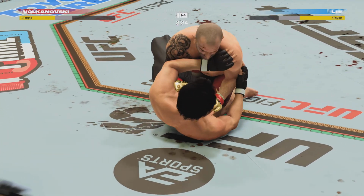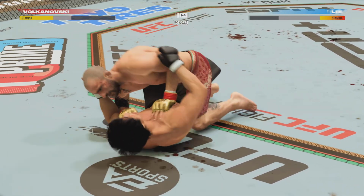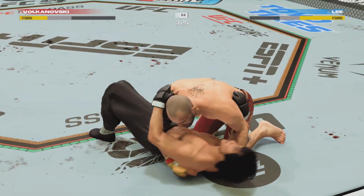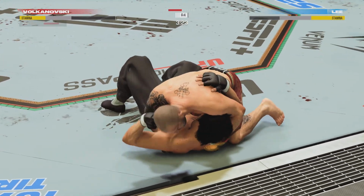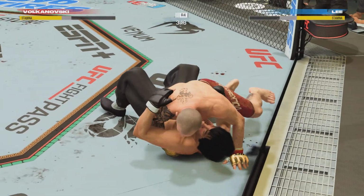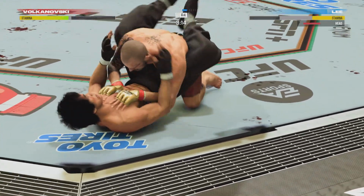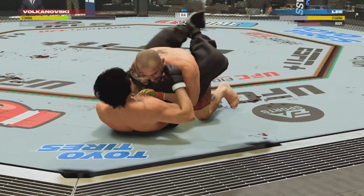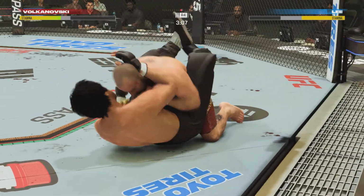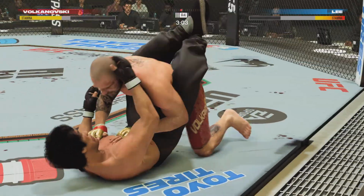All right, so inside the open guard of his opponent. You gotta be careful playing around for too long here on the ground with this guy. Volkanovski's back to the side control now. Inside the closed guard now. I mean, he went right into his full guard. What does he do to try to advance himself to give him more of an advantage on the mat?